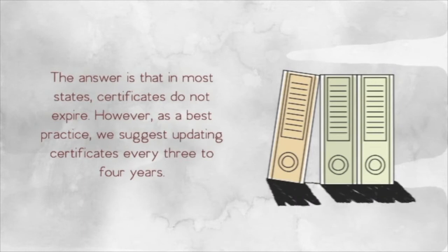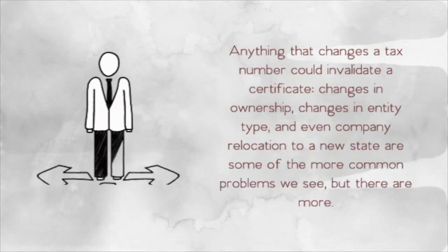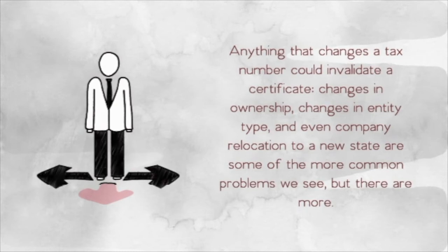However, as a best practice, we suggest updating certificates every 3 to 4 years. We believe this is important because a lot can change in 3 to 4 years. Maybe the certificate was valid when it was issued, but something has happened which invalidates the certificate. Anything that changes a tax number could invalidate a certificate.